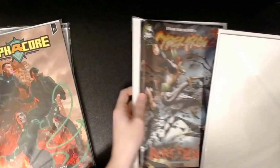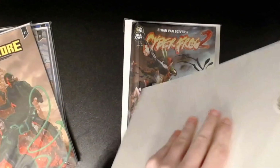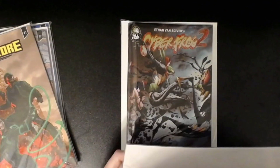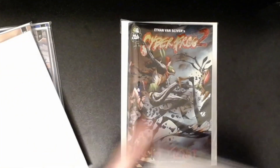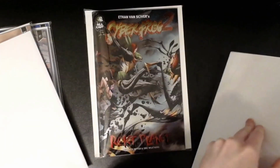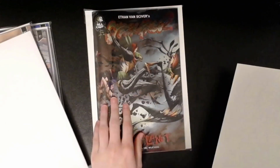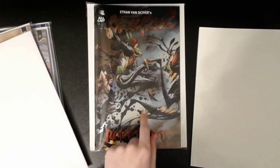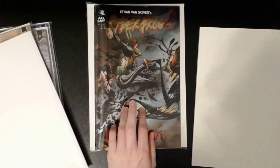Okay, so the next one is Cyberfrog. I'll open this. It's from All Caps Comics. You can buy them on eBay. He does have Indiegogo campaigns for the third one. I don't know when that's coming out, to be honest. This one took 2 years, I believe, so it does take a while to get them done.